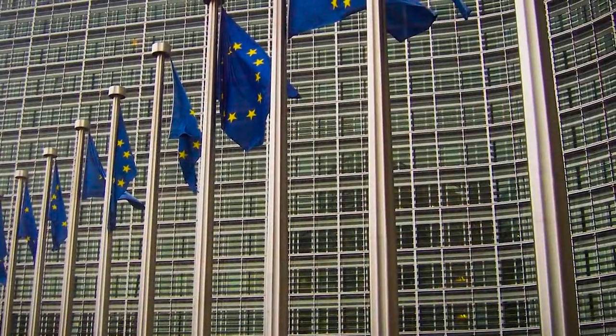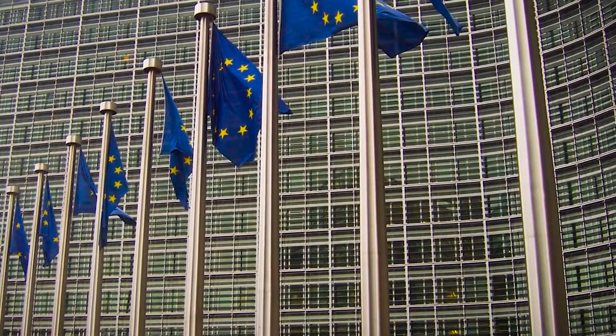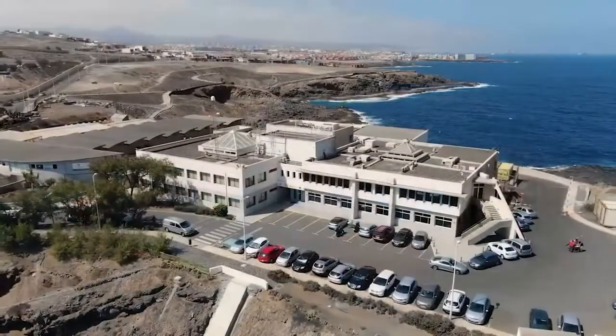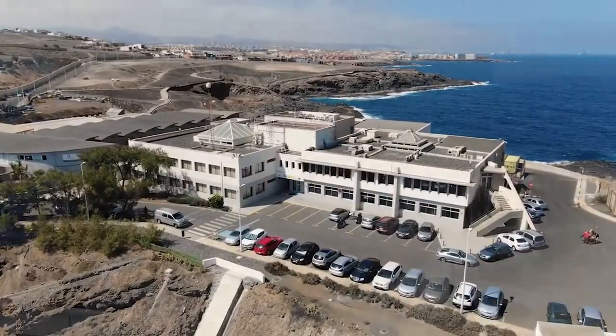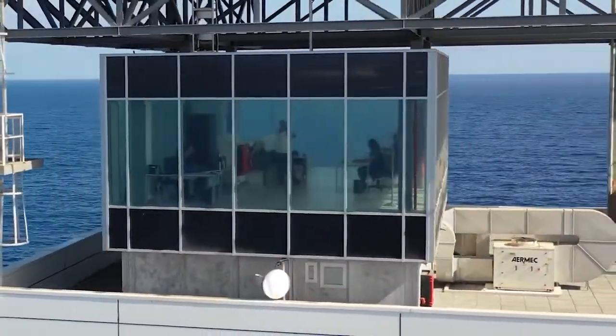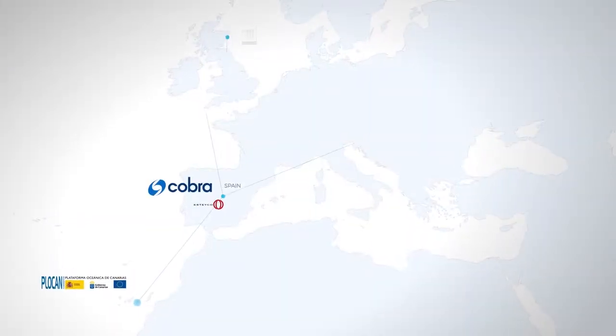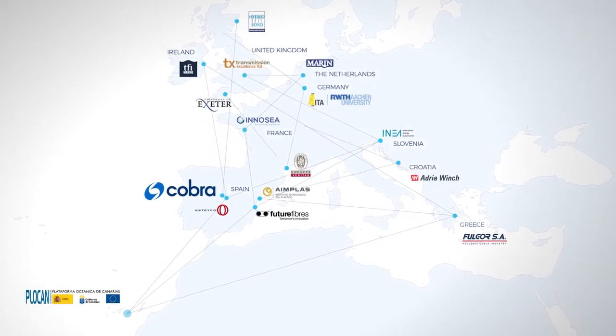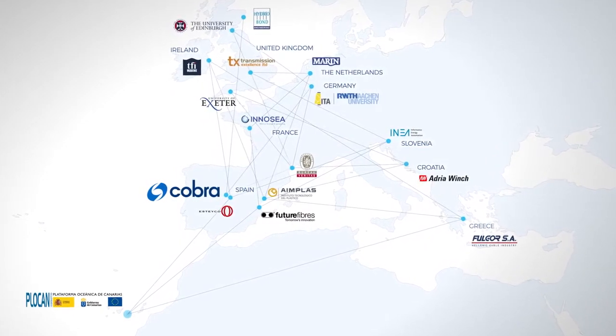The European Commission, through the Horizon 2020 programme for research and development, proposed to address this challenge by launching a specific topic to the European innovation community. The FLOTANT project, coordinated by the Oceanic Platform of the Canary Islands, gathered together 17 top-level scientific and technical institutions from the private and public sectors, from 9 countries, members of the EU, to tackle this great challenge.